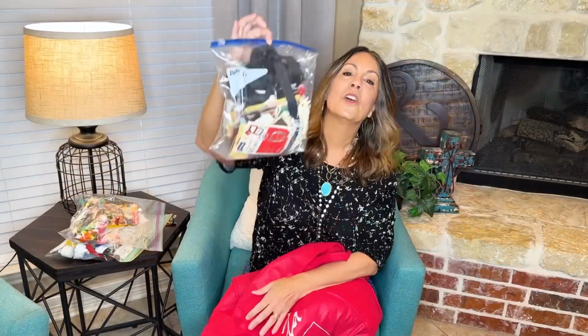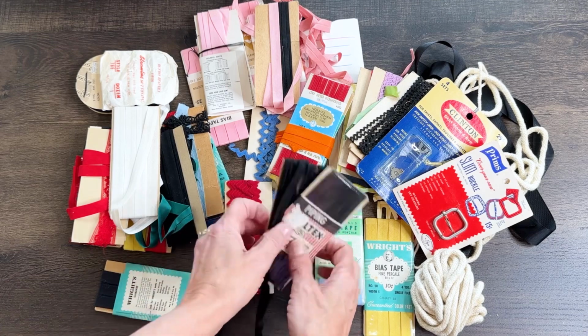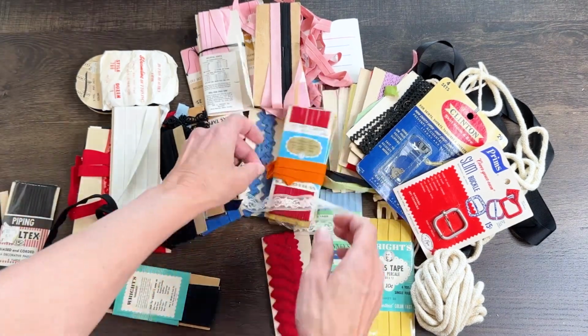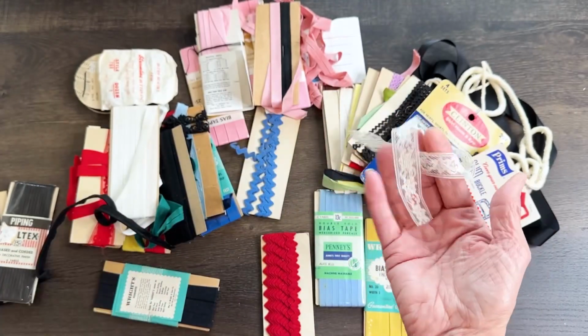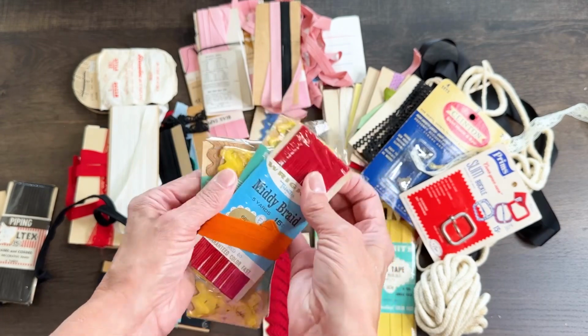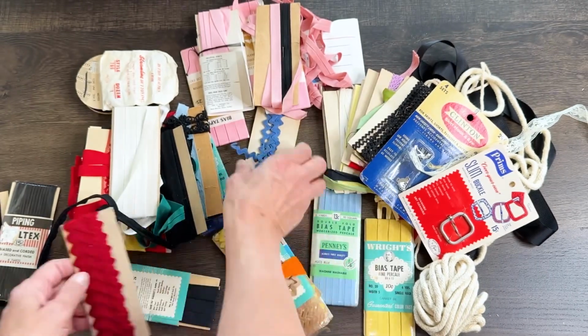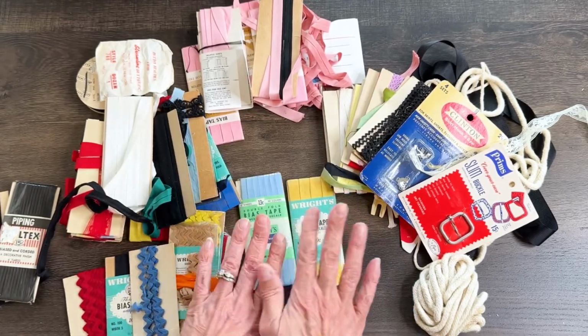This was $5, a bunch of treasures. This is everything that was inside that bag. There's some piping. It looks like there's some rickrack. We've got, these are all bound together, some seam lace. We've got, oh, midi braid, more rickrack, seam binding, lots of bias tape.